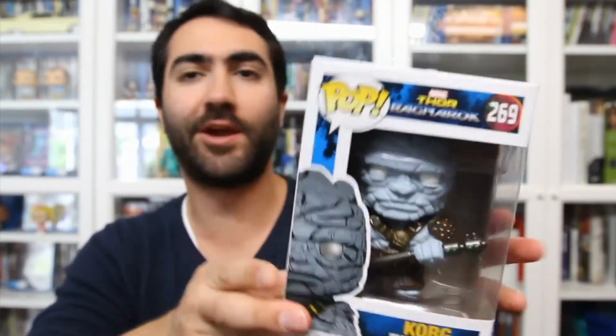And finally, from the Thor Ragnarok line, we picked up Korg! He has to be the best new character in this film, for sure. Taika Waititi's character, of course. I mean, a superhero movie with a character that speaks like a Kiwi. Just fantastic. Had to get Korg. He's the absolute highlight of the movie for me.